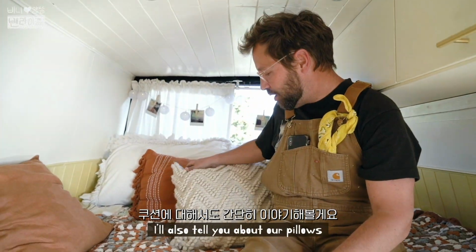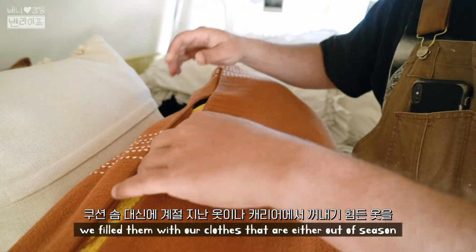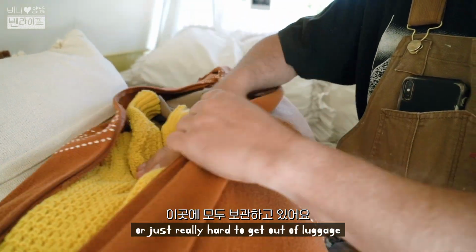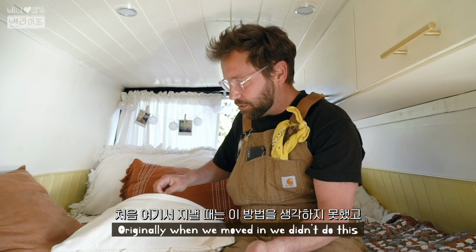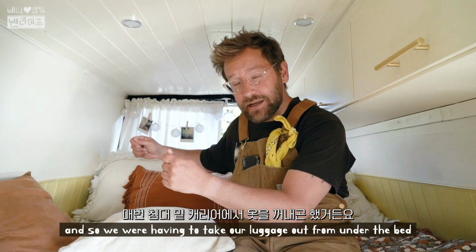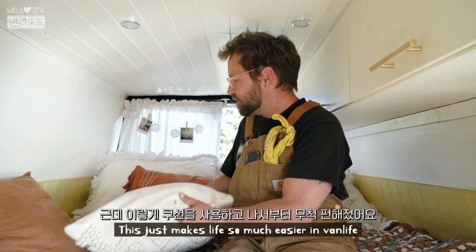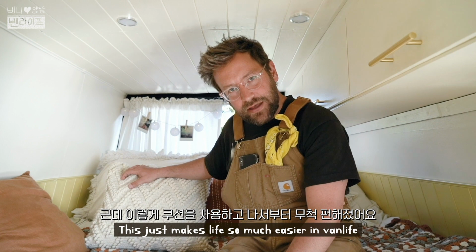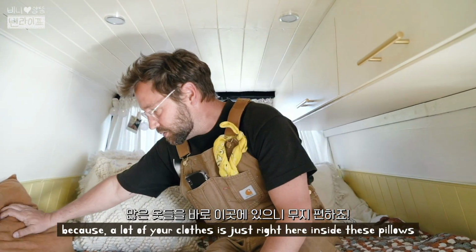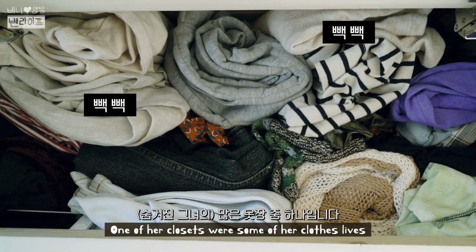Yeah, while I'm up here, I'll also tell you about our pillows. One of the smartest things you can do in van life, we filled them with our clothes that are either out of season or just really hard to get out of luggage. Originally, when we moved in, we didn't do this, and so we were having to take our luggage out from under the bed, get jackets out, trade things out. This just makes life so much easier in van life, because a lot of your clothes is just right here inside these pillows.